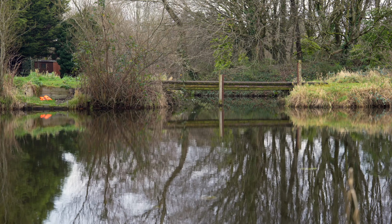Okay, so the move has now been done and I found myself on the opposite side of the lake. Whenever I came around here earlier, there's a couple of little bridges you pass over and I definitely spooked something on that side. There is a bit of a snaggy tree down there, so I've got one just tucked underneath that. So fingers crossed there's still a fish or two about.